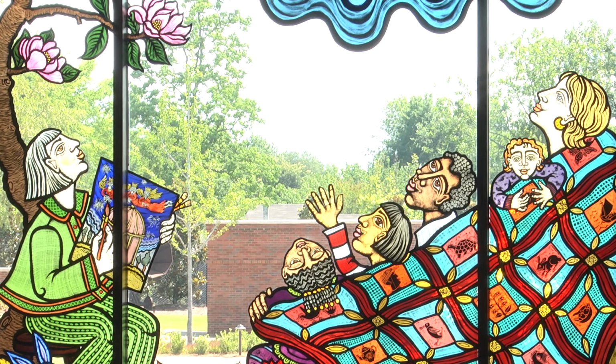And the figures on the right are actually covering themselves up with a quilt that has images that are found in the museum. So that's pretty neat to be able to look at those, and then you can go and try to find those things in the museum. It's a little bit like a scavenger hunt. And then the figure on the left underneath the magnolia tree is actually the artist. So this is also a self-portrait, and she's included herself actually painting what she's seen.